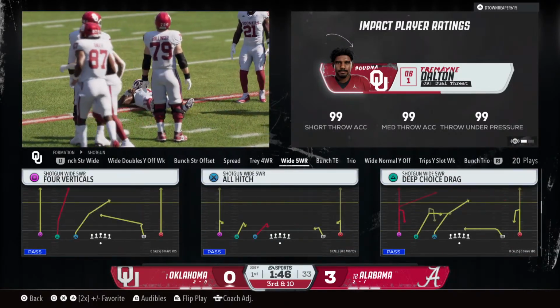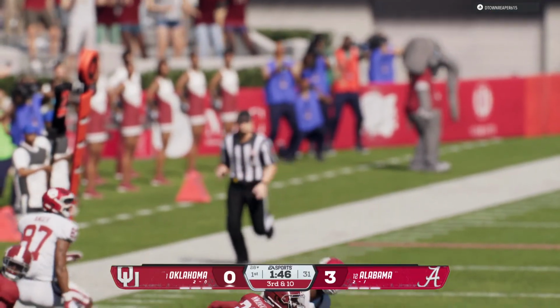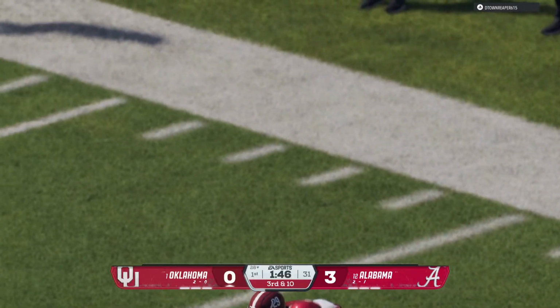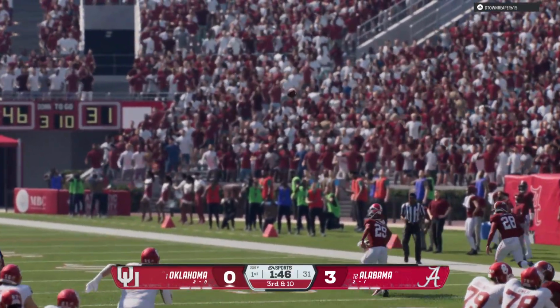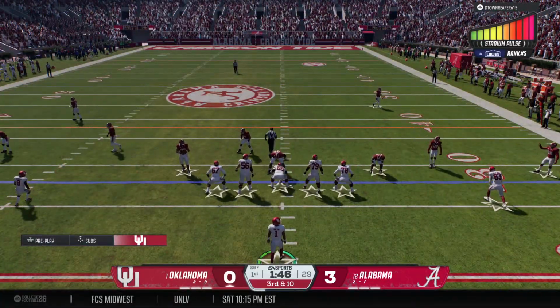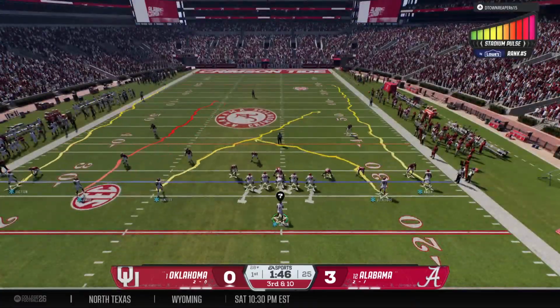He's looking for that deep completion. I love the chunk play. I love the idea of being aggressive. They just come up empty. Offense facing a 3rd and long from the 28. Got to have your pass protection in order in this play.